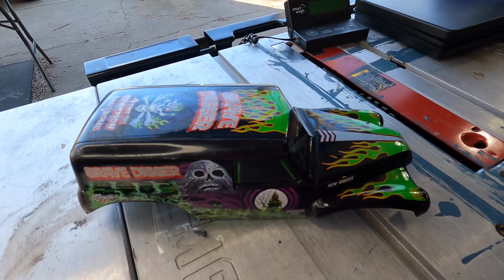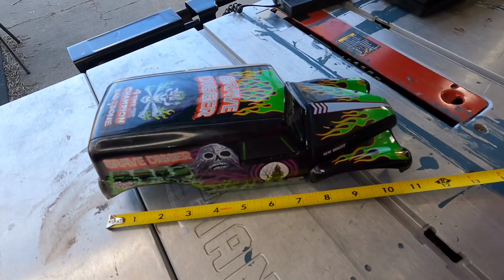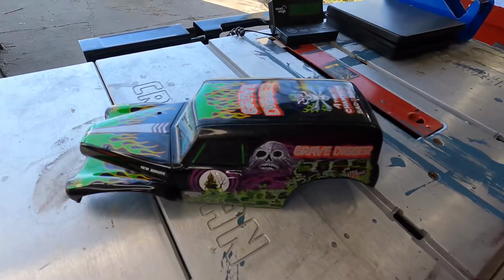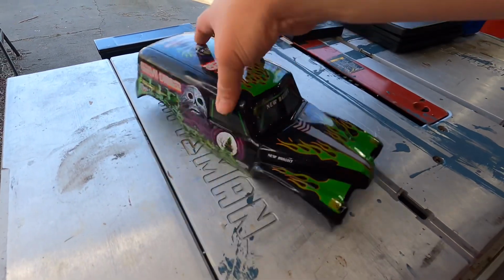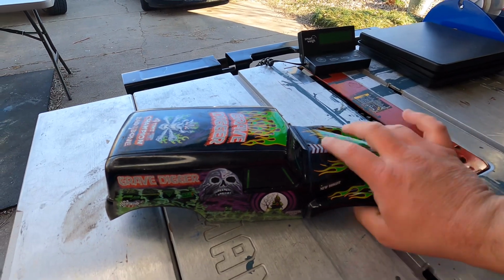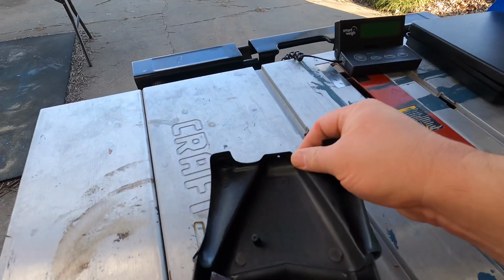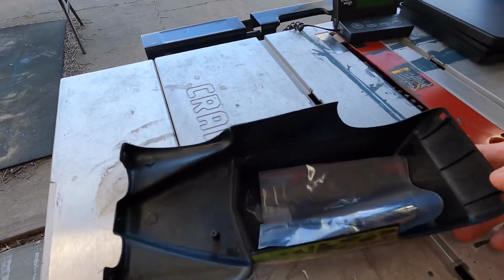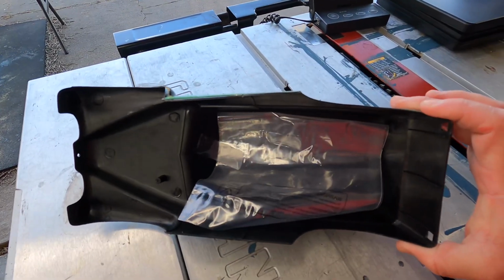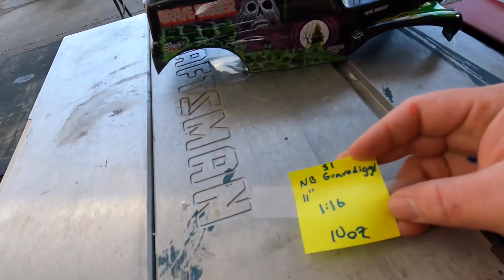New Bright RC Gravedigger shell only replacement part, 1/16 scale, 11 inch. Overall, very good condition. If you're going to sell the shells only to these New Bright RCs, they usually have a screw that, like on this one, attaches here at the front. A lot of people don't include those. I always do, just in case that person lost a screw that they're going to use to replace this with, so I send that too. Cost of goods, $1. Sold $14.75 plus shipping on eBay.